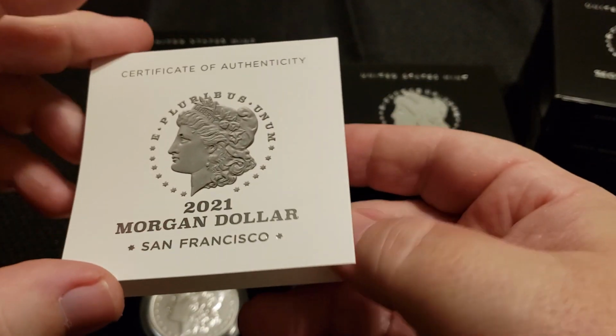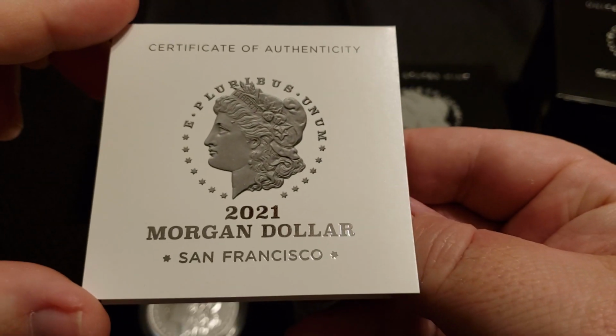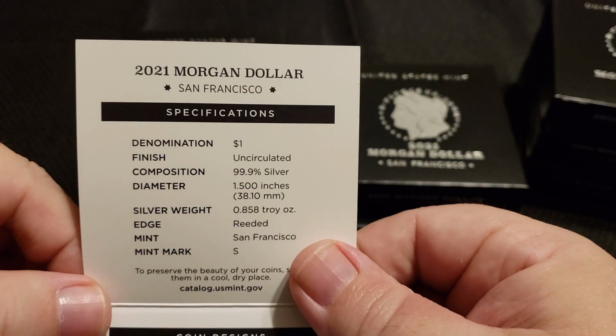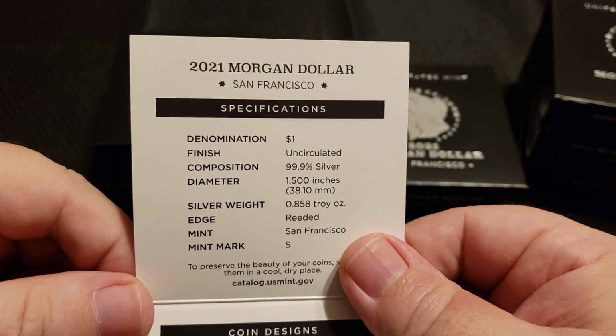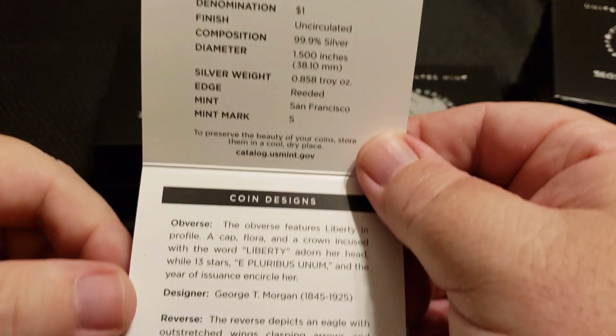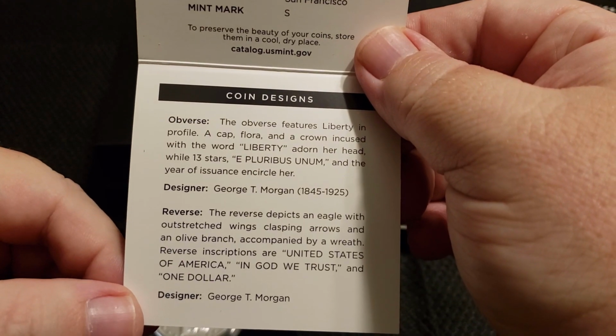But anyways, all right, so San Francisco strikes, certificate of authenticity, 99.9% silver. Beautiful. Of course, it has the S mint mark.